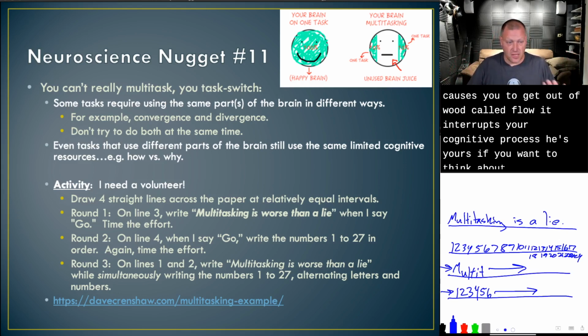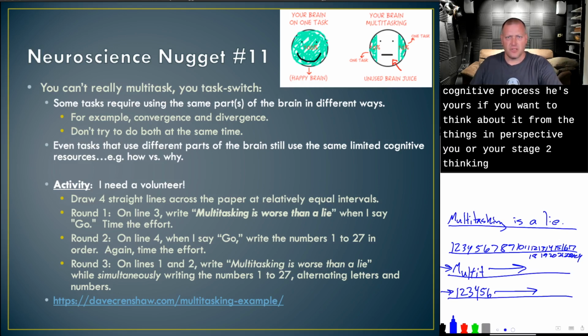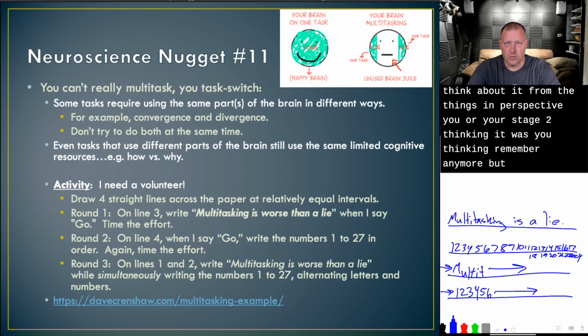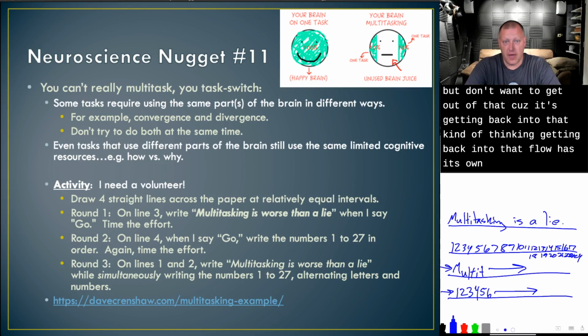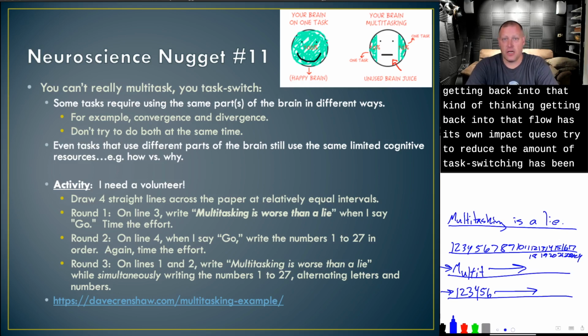If you want to think about it from a thinking perspective, your stage 2 thinking. I think it was stage 2 thinking. I can't even remember anymore. But you don't want to get out of that, because getting back into that kind of thinking, getting back into that flow, has its own impact. Okay, so try to reduce the amount of task switching as best you can.